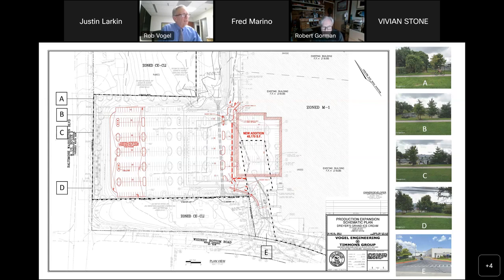Picture E is from Whiskey Bottom Road down here. It's looking up the existing driveway toward where this expansion would occur, and you could see roughly where the expansion will be, and we'll show more graphics so you'll see that. So what you're seeing is the edge of the existing building, which is here.